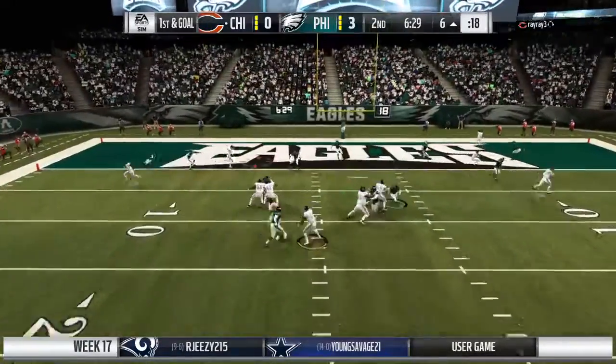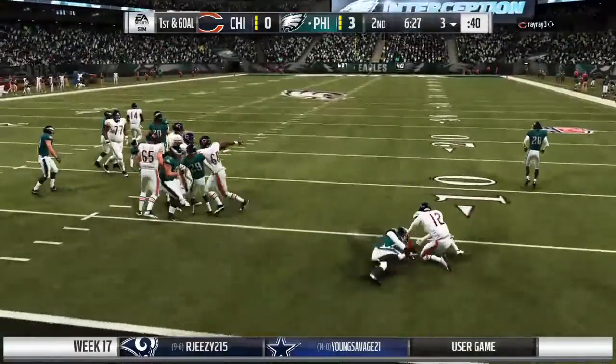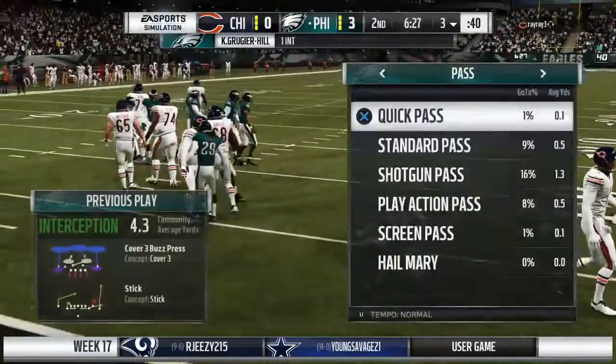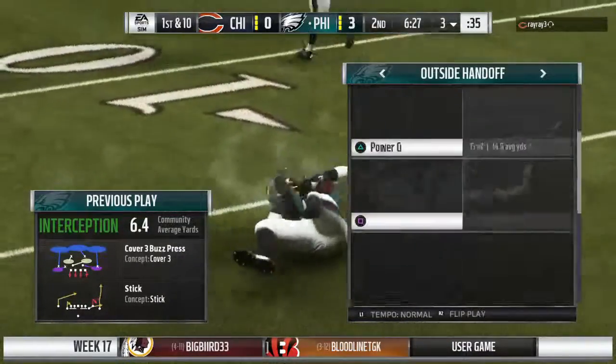Out of the shotgun, here's Darnold. Trying to get it to Robinson, and it's intercepted. Snags it for the pick. And a big turnover there as his guys will get the football back.